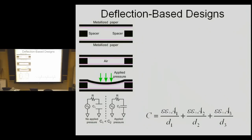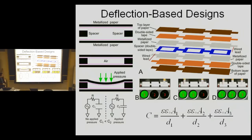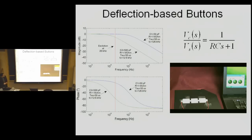So we've looked at different designs for detecting touch, and this is based on measuring changes in capacitance. In this case, we have multiple layers of paper with a gap, and we apply pressure and are able to detect a change in capacitance. Essentially, these are capacitors in parallel, which add. For detection initially, we excited our system with a sinusoidally varying voltage. We have these RC circuits, and we looked at the potential across the capacitor. As the capacitance went up with deflection, that changed the RC time constant and resulted in an attenuation of voltage across the capacitor.